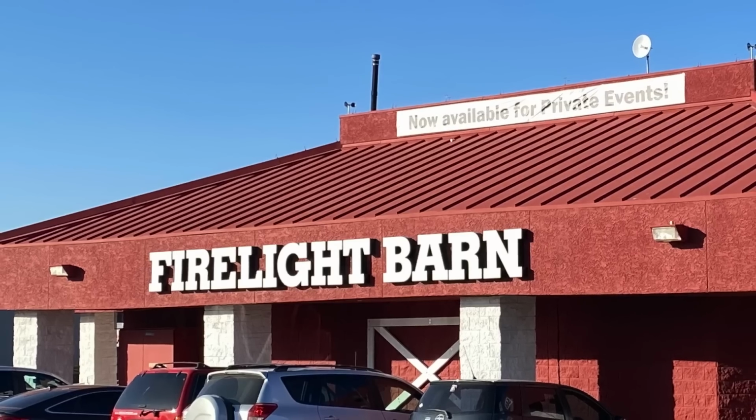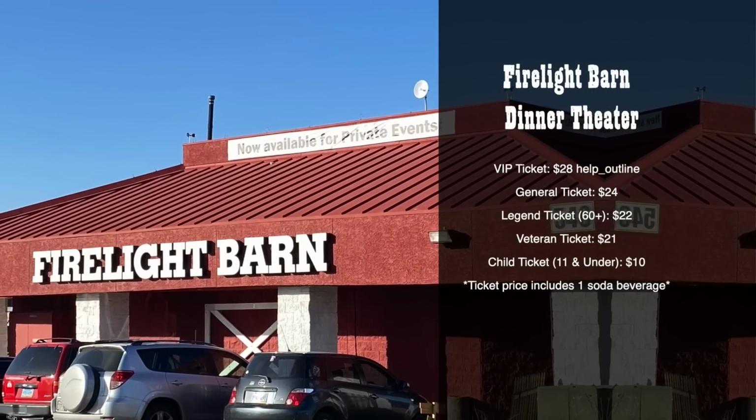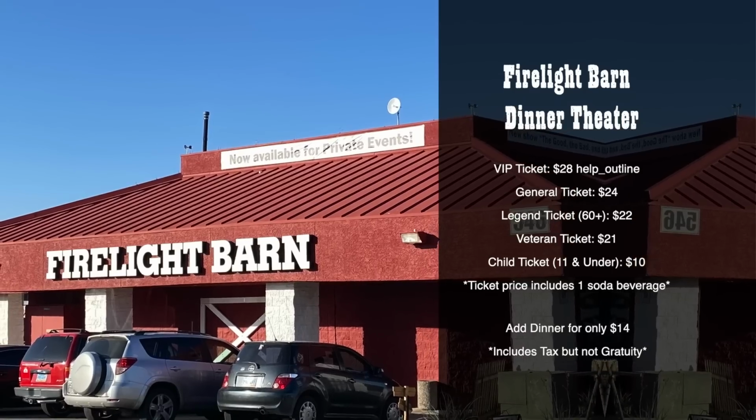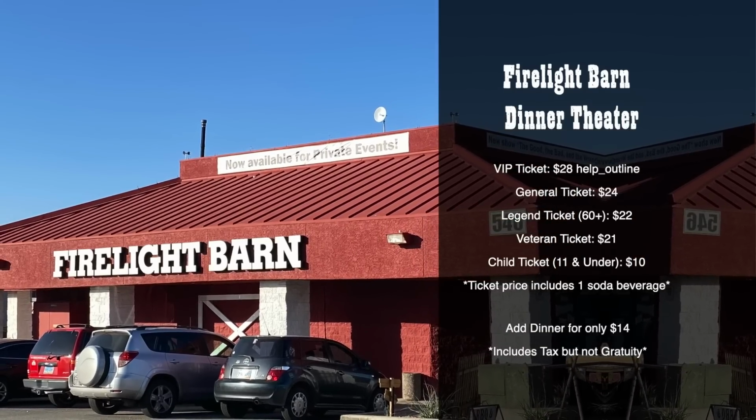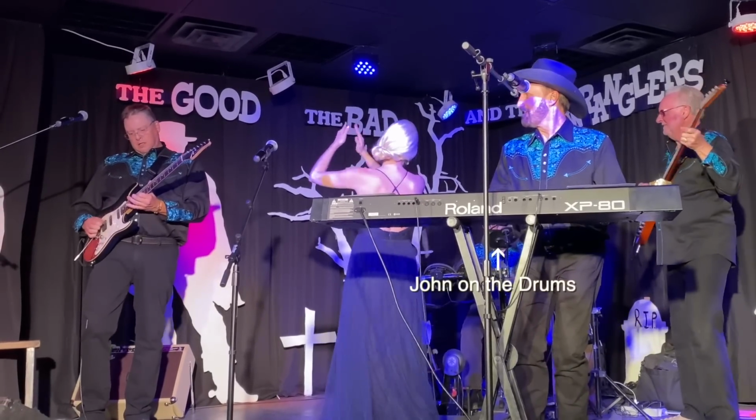If you just come for the entertainment, tickets for the Firelight Barn are $24 for adults. To add dinner, it's another $14. It's a great night out for the family, and we will definitely be back for the Wranglers 2021 show.